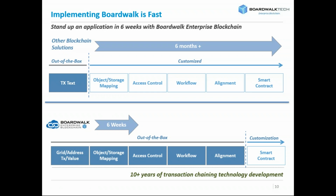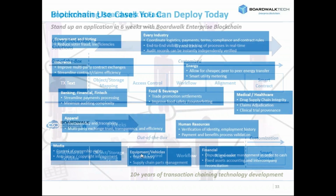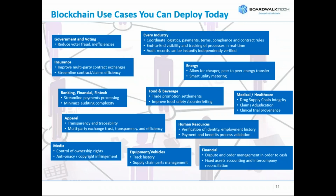And again, this is just a thing to be aware of as you talk to vendors in this space, to say, hey, it's great you showed me this demo that shows me inventory ROI or inventory blockchain, but that's not the way I do inventory. And you'll find that they have to do a lot of customization and changes in order to try and match what you do, whereas we've been doing this for 10 years and focusing on really any application in the enterprise, which kind of brings us to the use cases.